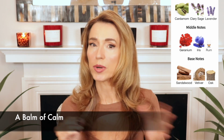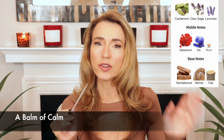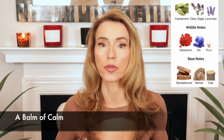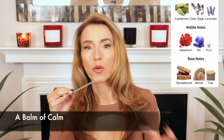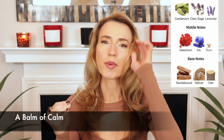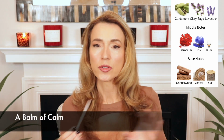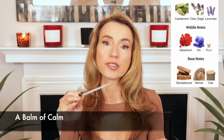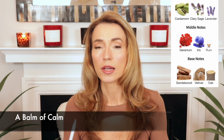The aromatics in the opening are like sage, I want to say. This does have lavender in it, but the lavender is not super strong. It doesn't really come out on me until the dry down. I get these other fresh notes first. So a great spicy cardamom forward fragrance that has a little bit of geranium, so a little bit of a green rose, sweet, a little bit of sage, and then in the dry down you get this really nice lavender note.